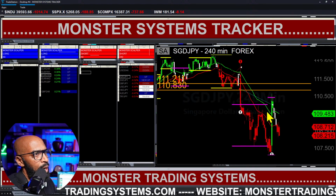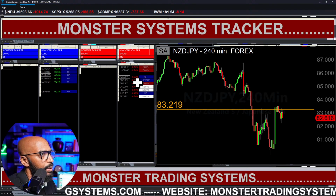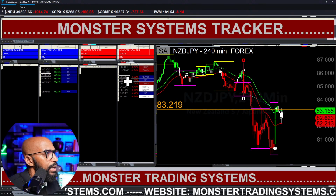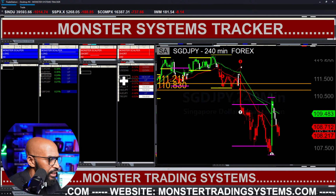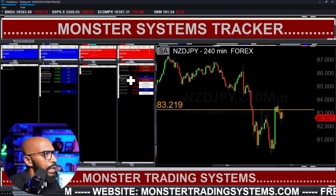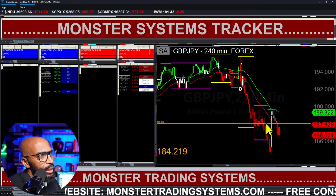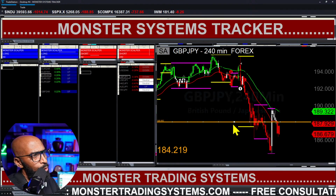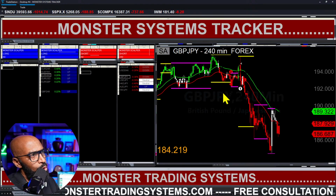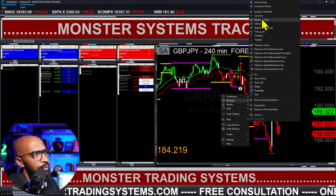SGD JPY, so short here, buy to cover. Horrible, guys. So SGD, NZD, same thing, close that. Pound yen. All right, pound yen. I guess we could hold that. No green candles. Sell short signal here, sold short on a break of support.